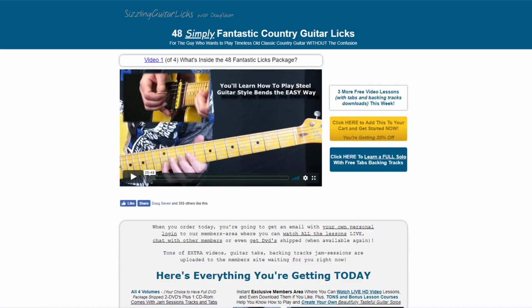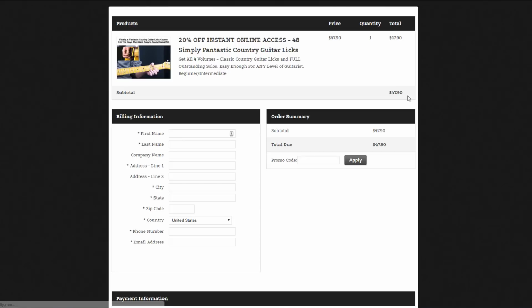But what I found today, clicking on his email link, is this sales page, and this is for one of his products called 48 Simply Fantastic Country Guitar Licks. It's a budget product. You can see if we click through to the checkout, it's $47.90. This product format that we're going to talk about here is for a budget product. So we're not talking about $1,000, $5,000 or anything like that. It is at the budget end of the market. So we're talking about lead generation products at the front end of your funnel primarily.